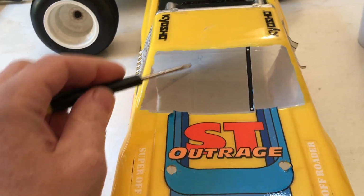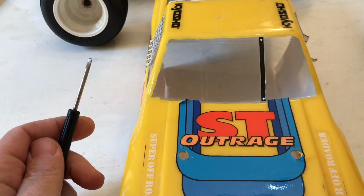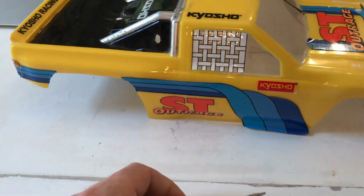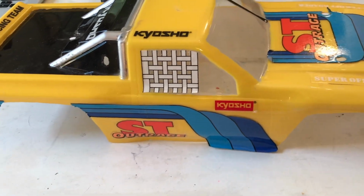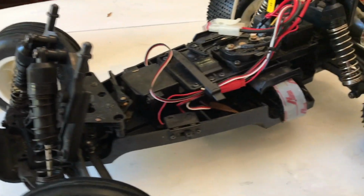We're just going to paint this on instead of using the sticker for the front windshield. Just got to be real smooth with it, and it should look pretty good. There's more stickers peeling up. So I typically use just super glue to get all that stuff laid down. It'll be fine. So got that. Got to rinse off the body. It's got a whole bunch of dirt and leaves in there.